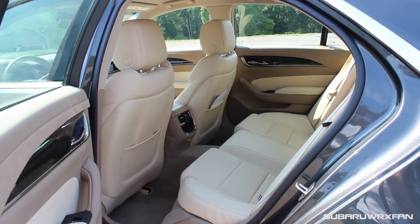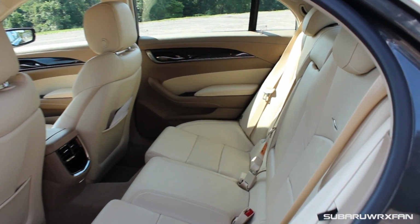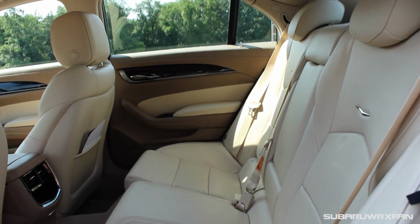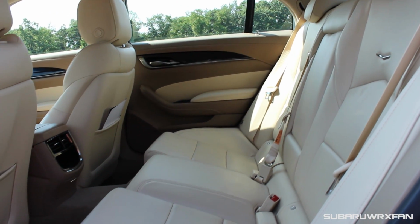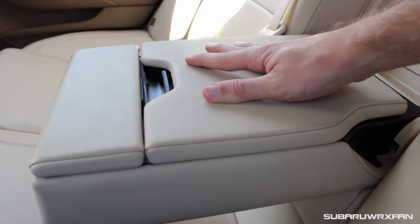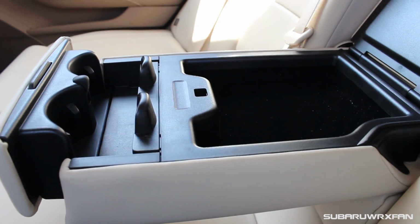It's awesome. Backseat in the CTS is extremely spacious and comfortable. I have probably 5 inches of legroom with me sitting behind myself. I'm 5'9", and so I mean lots and lots of legroom. I mean it's really a ton of legroom. Headroom is also plentiful, so I think you can fit just about anyone of any size back there pretty comfortably, and they're just really nice seats.